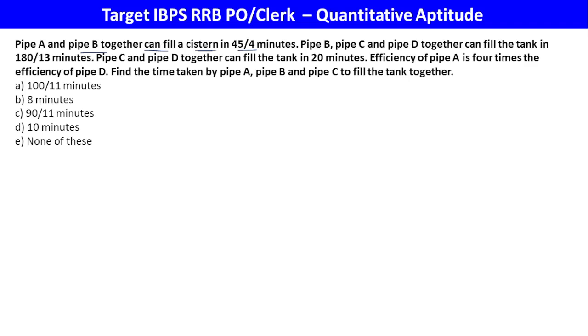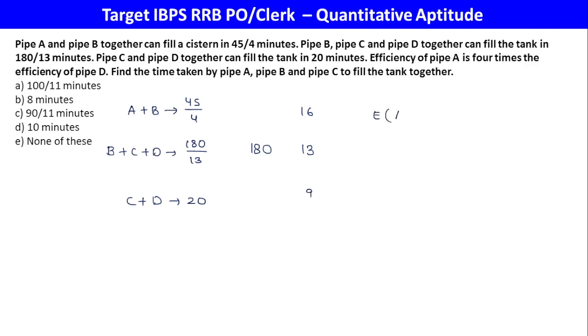Pipe A and B together, pipe B, C, D together, then C and D together, efficiency of A is 4 times that of D. A and B together work in 45 by 4 minutes. B, C, D together work in 180 upon 13 minutes. C and D together work in 20 minutes. LCM is 180: 45 by 4 gives 16 units, 13 gives 13 units, C and D together efficiency is 9 units. Then the efficiency ratio of A to D: A is 4 times that of D.